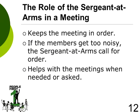The role of the sergeant at arms in a meeting: keeps the meeting in order. If people are talking and getting loud, then the sergeant at arms nicely tries to keep them on track and keep them quiet. If the members get too noisy, the sergeant at arms calls for order. Helps with the meetings when needed or asked.